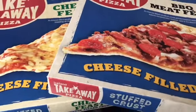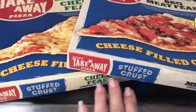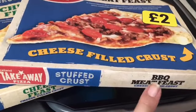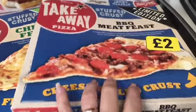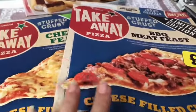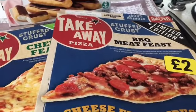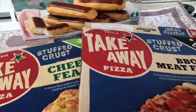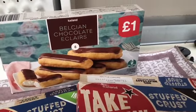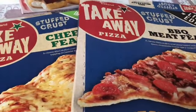Right, so for tea tonight we've got pizza. The cheese feast and the barbecued meat feast. These are cheese filled crust, as I said. We do like these now, and they're good price for £2 each. And then for dessert, hubby's favourite, we've got the Belgian chocolate eclairs. So that is what we are having for tea tonight.